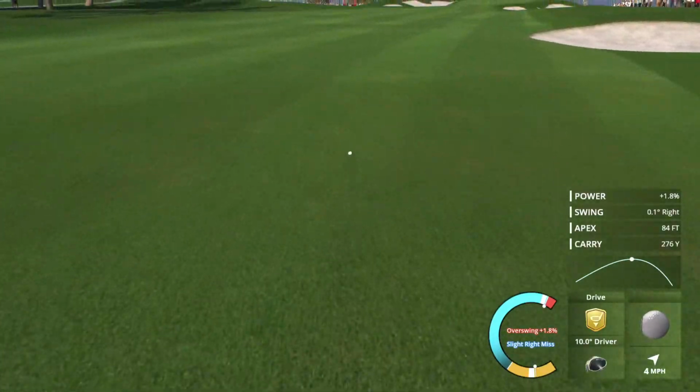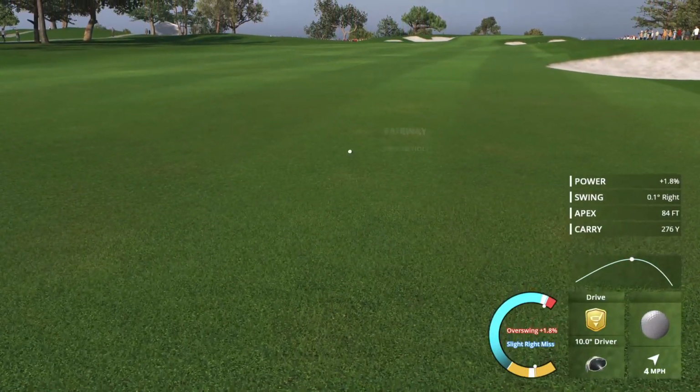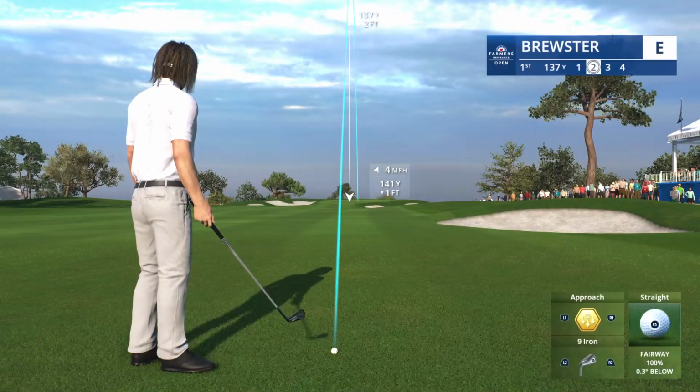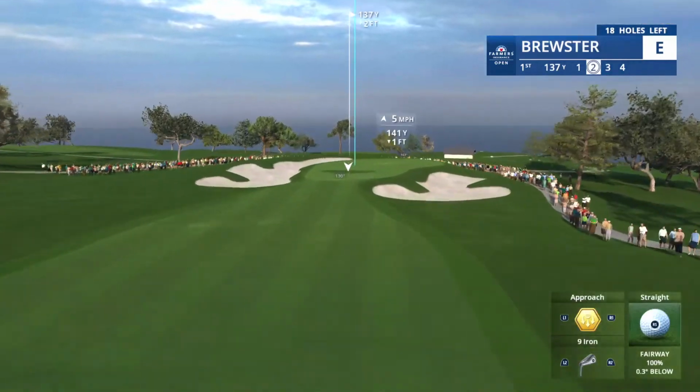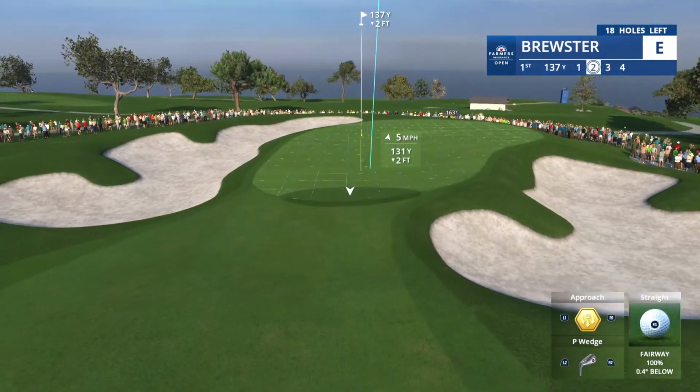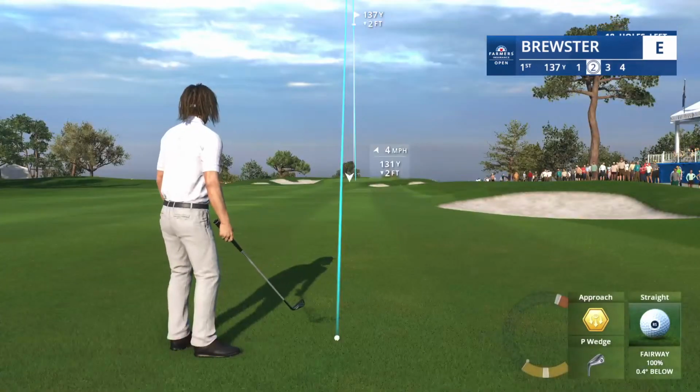Okay, that's a good one to start, safely in the fairway to get the tournament underway. Second shot coming up. Let's bring in Iona Stephen. There's 137 yards to the flag, the pin up front in the right-hand corner of the green.